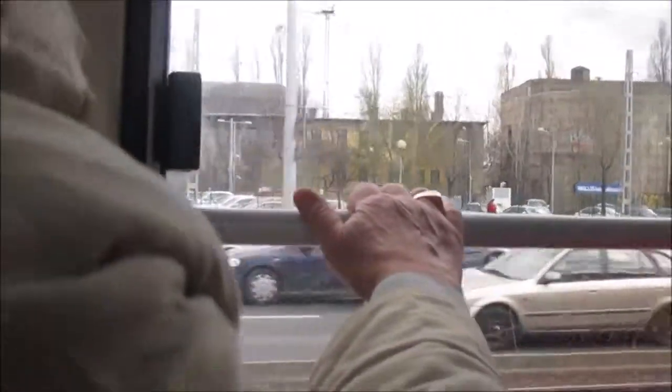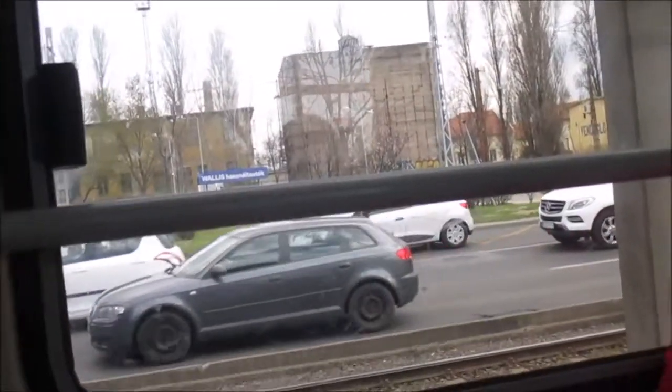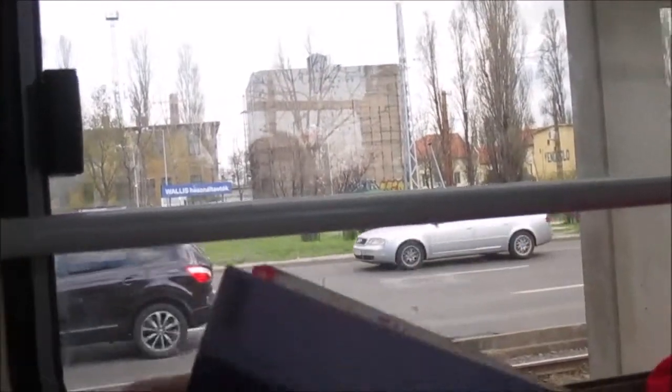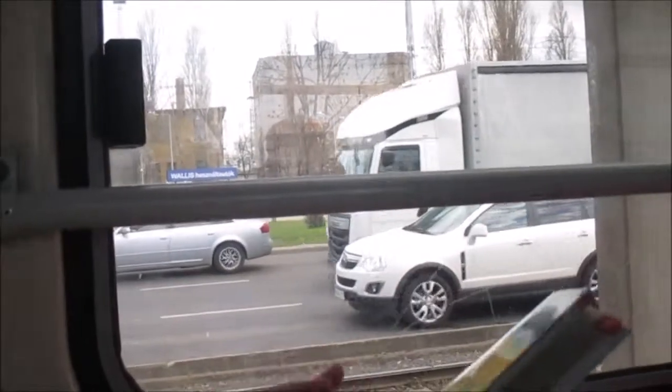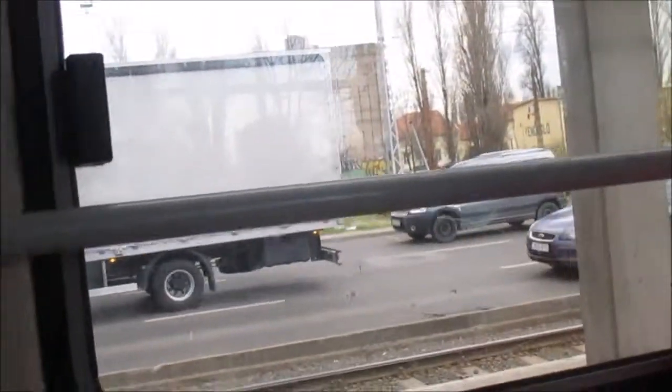We just passed a depot. Didn't get to film it, but never mind. And this is Ferencváros vasútállomás, which means there will be a railway station nearby. Can't quite see it from here, but we'll probably pass it. On the way back, I'll try and film the depot.